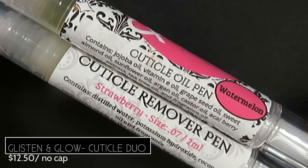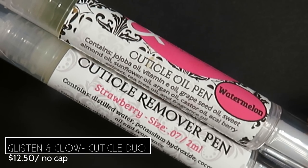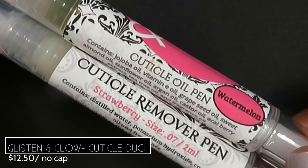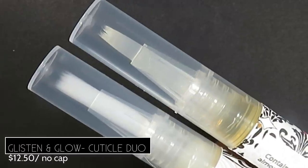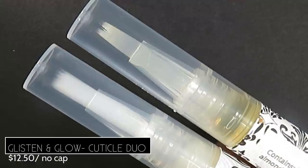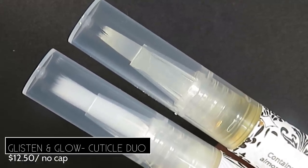It's kind of nice. So the oil pen has lots of nourishing oils: jojoba oil, vitamin E oil, grapeseed oil. It does have sweet almond oil, so again, if you've got nut sensitivities, you'll want to keep that in mind. But I find it to be very nourishing, sinks into the skin quickly, and smells so delicious.